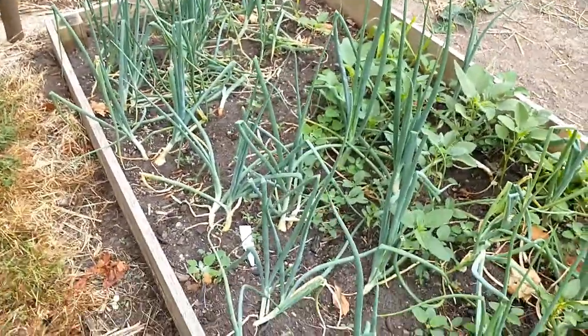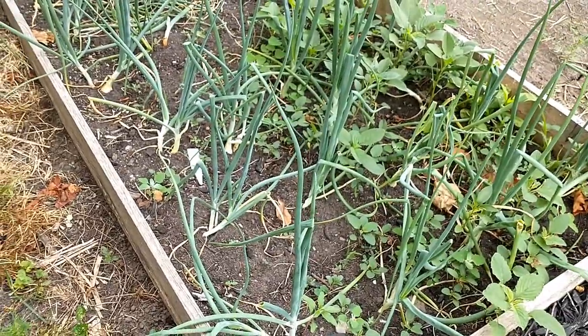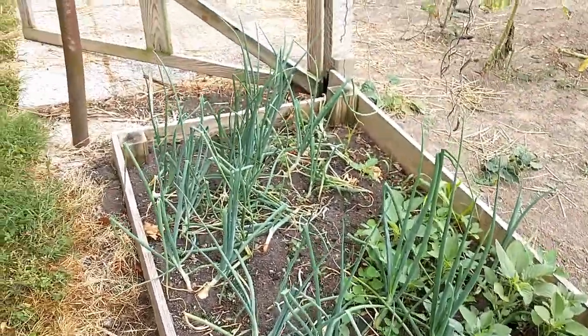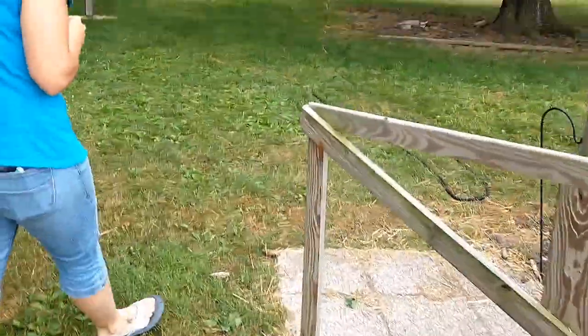Those look really good. Yeah, they do need to be weeded terribly though. It happens. Sounds like a good project for other Degroff members of the family. Small ones. Small ones indeed.